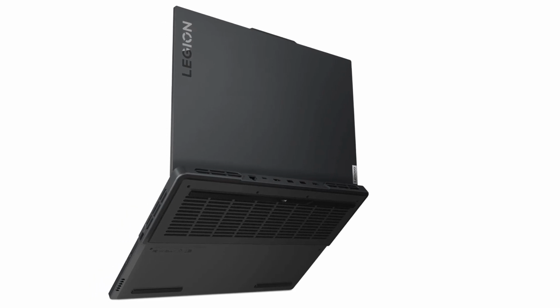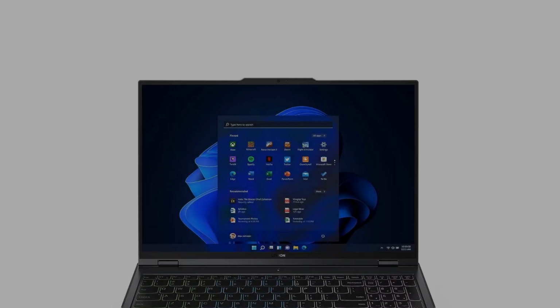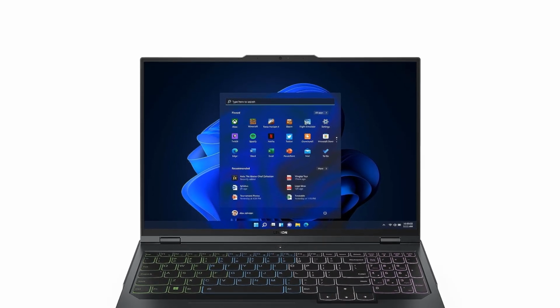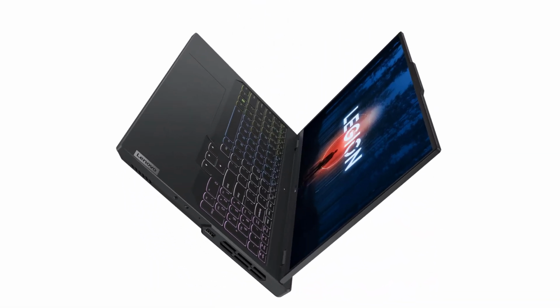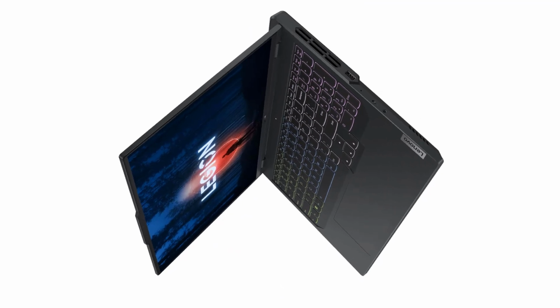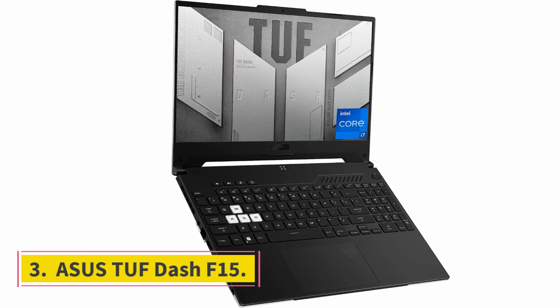The fans get pretty loud, but on the upside, neither the CPU nor the GPU throttles under load, so you won't get performance dips when playing for an extended period. Unfortunately, this laptop and its power adapter are bulky and heavy, and the battery lasts less than 5 hours of light use. Number 3. Asus TUF F15.